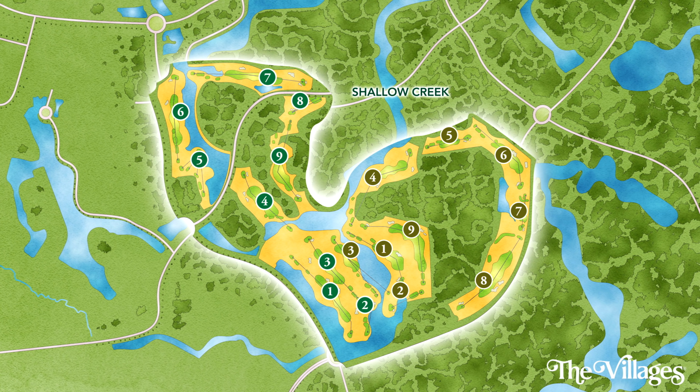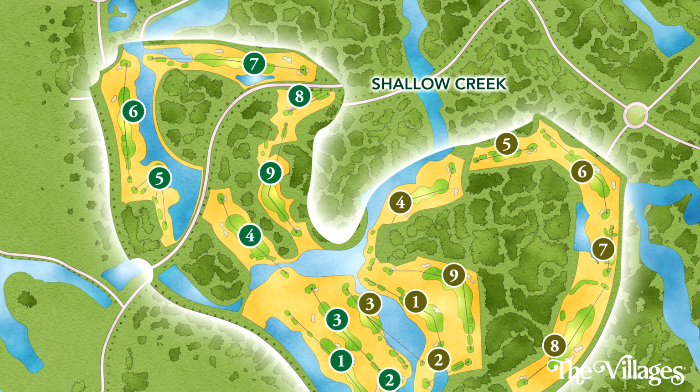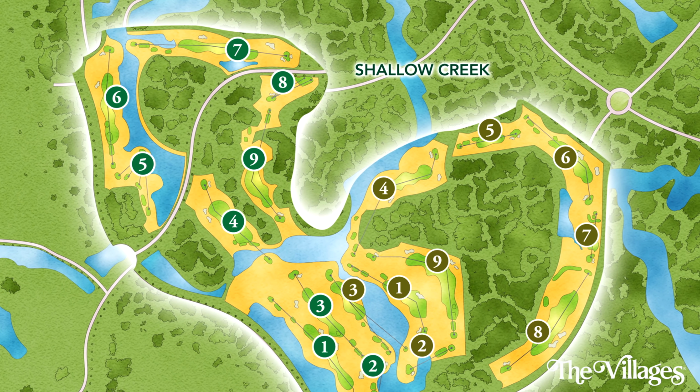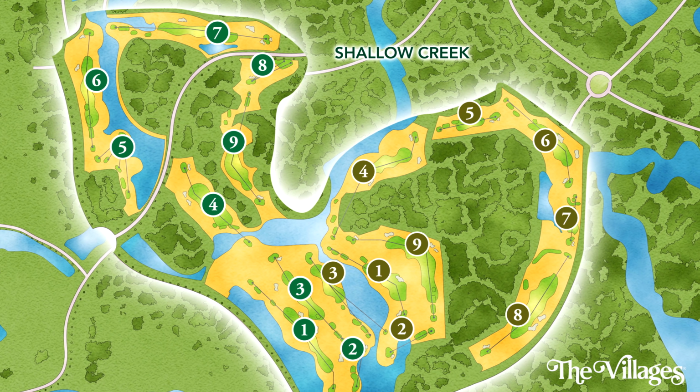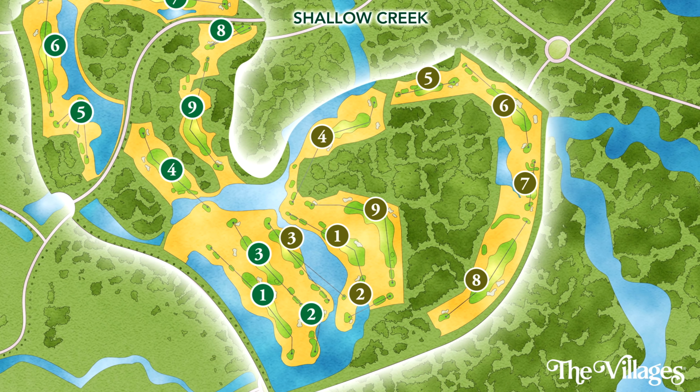Next golf course is called Shallow Creek, which is going to be on the southern end of the property as we kind of think of it today. And it's near the Middleton. The Central Parkway area, okay. Right. Eastport, Middleton area, okay. That's correct. Now that 18-hole golf course is a little bit different.